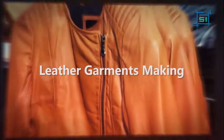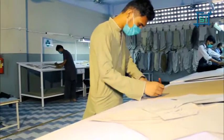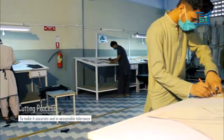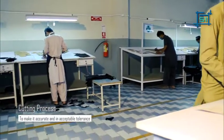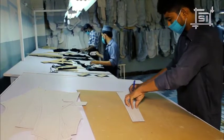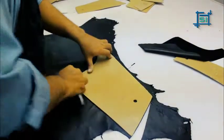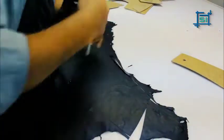Leather garment making process. The leather garments are produced after following these procedures. Cutting process. The cutting process is conducted by the rules and international cutting standards used in the cutting procedure worldwide to ensure that cutting is done accurately. We do not tolerate any errors in the cutting procedure.